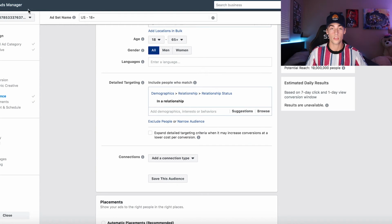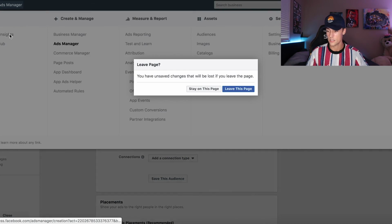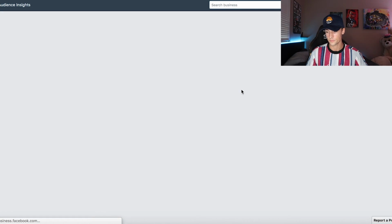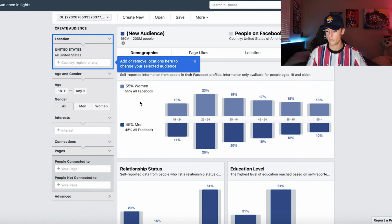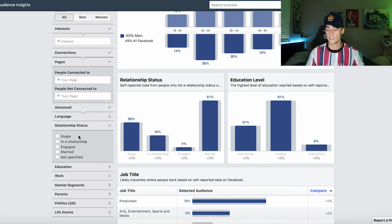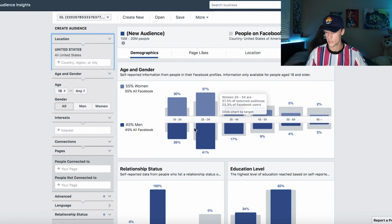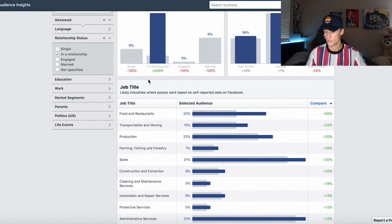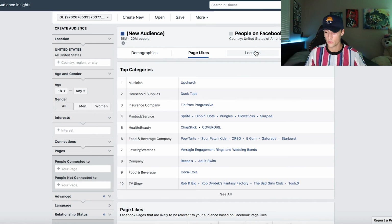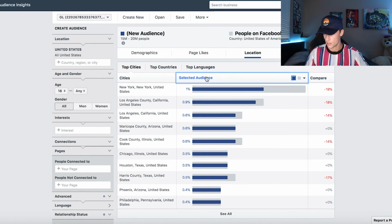And if you're stumped on what you want to target or different interests you can target, you can always go over to here, audience insights, click on leave page. Everyone on Facebook, and then I can just go over here to, let's just do advanced relationship status, in a relationship, and it will show you everyone in a relationship. So it shows, you know, their education level, their job titles, it shows what pages they like, where they're located. So if you really wanted to, I bet you a lot of people in New York are in a relationship. Let's click on select audience.